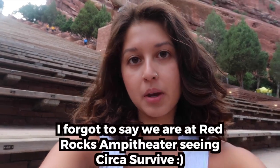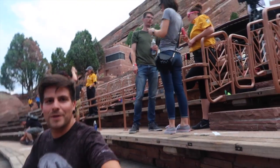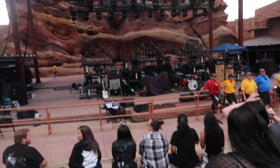So we just finished VIP. I could not get any footage of that, but we are at Red Rocks. And here is everything going on. So we gotta wait till they come on. But I'm so tired. There's so many stairs here. I don't know if I can really get footage of the show, but I'm trying to get photos. I'm trying my best. Try to enjoy living the moment, but also share.